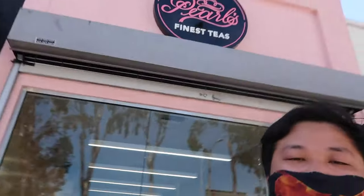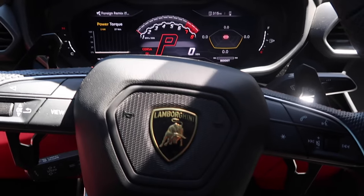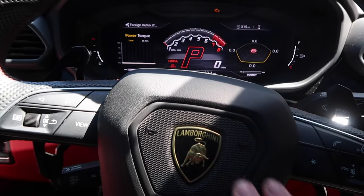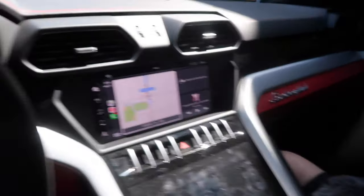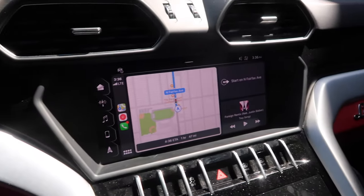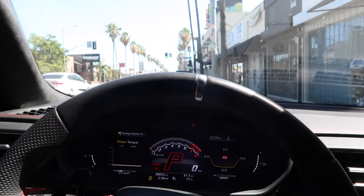All right, guys, so we're here at Pearl's. Pearl's Finest Teas. So we're gonna get some boba. Park the Urus on the street. All right, guys, we just got our boba, right? So we're gonna go drop off the Urus and then see what's up with the GTS. Gonna go back to Infamous Motor Group right now, see my boy Nasser. I'll see you guys there.